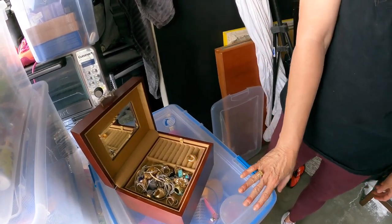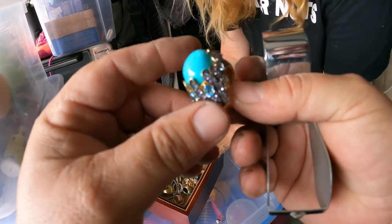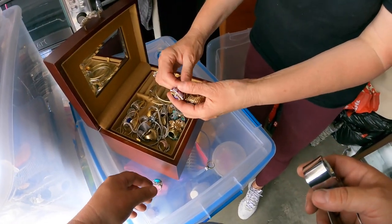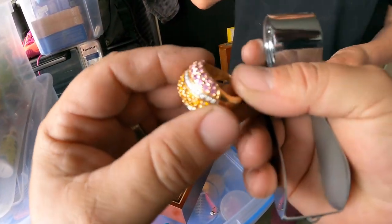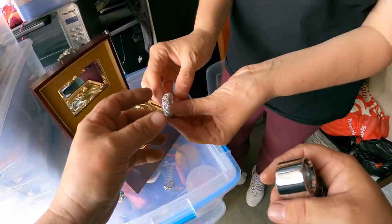Mine. Look at that. This is 14K. Oh my God, honey. This is 14K. These right here are all high-end pieces. Let's not let anyone see this. I'm nervous now. Dude, these are all gorgeous, beautiful, high-end pieces. Oh my gosh, honey. This is 14K right here. Oh my God. We're going to go through this, and make sure we get all the jewelry out.